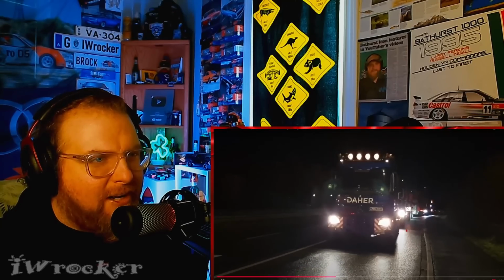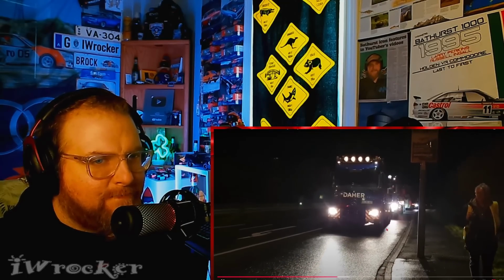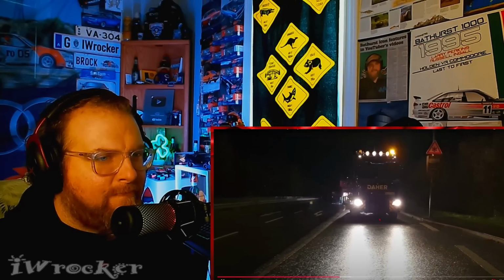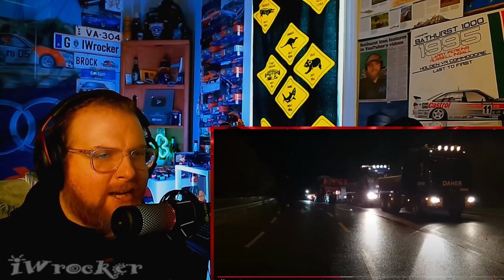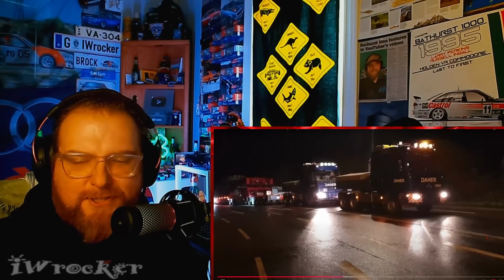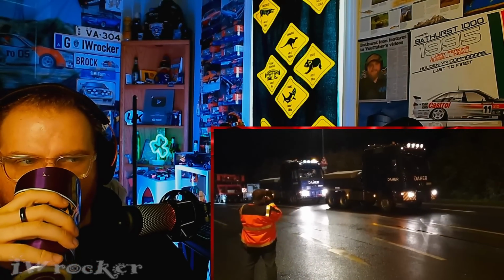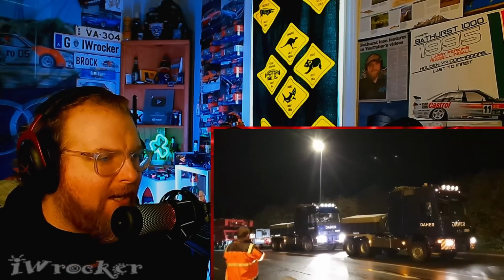And I love the livery on these. This brand, I believe it's Dar, right? Or Dar. You know, the classy blue, great lighting setup. Got the red and white hazard, high-vis corners on it. Nice alloy colored wheels. These are beautiful units. Shout out to these drivers and the crew as well.